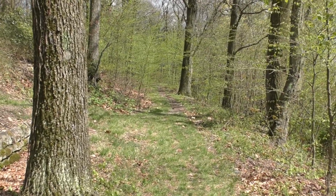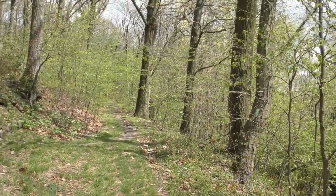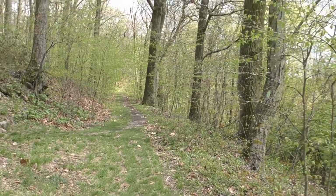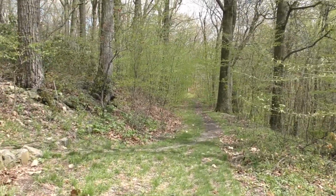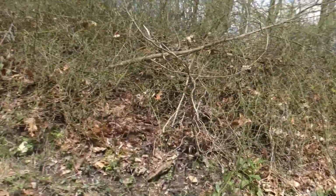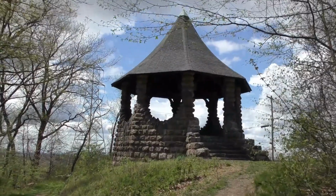I'm not sure which trail this is. There is a marking on the tree. Maybe this is the yellow trail, or if it's got a trail name to it. Not quite sure, but there are other people up here enjoying this nice day.